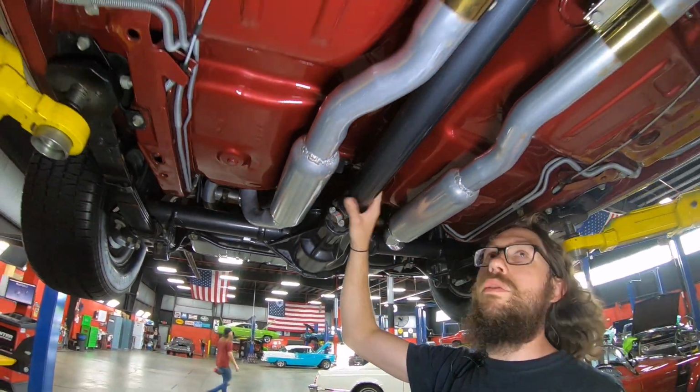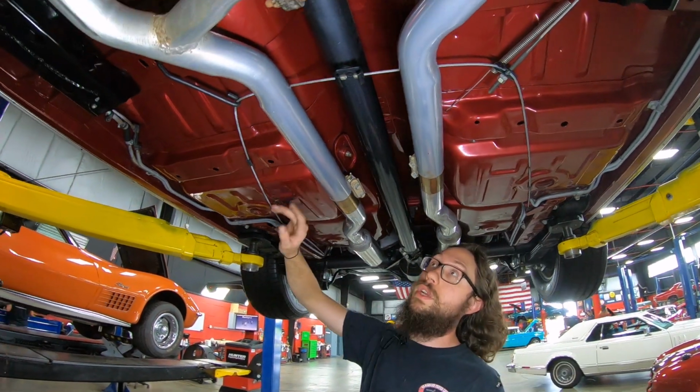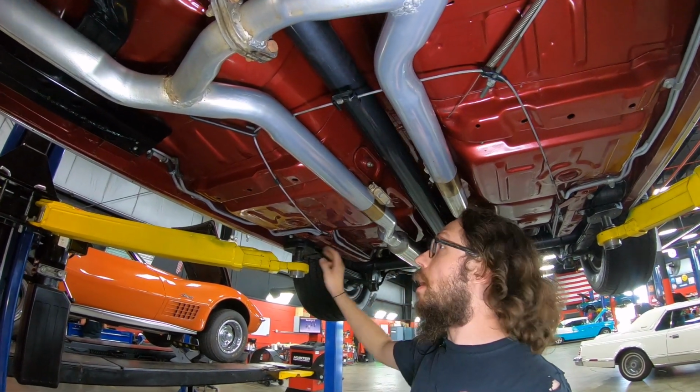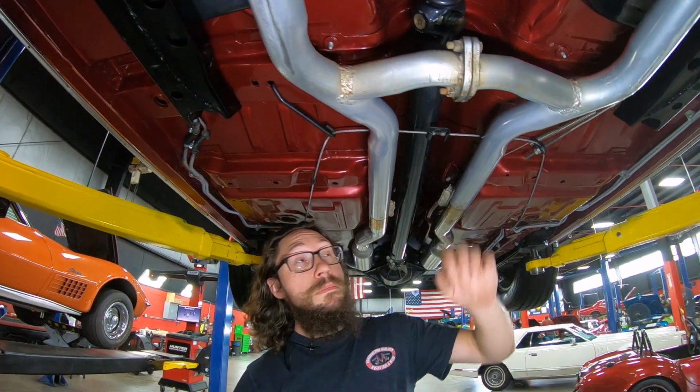Drive shaft, once again, all the running gear is painted this really nice color here. Same thing with the floorboards, of course, you're seeing here. Real nice paint job on them. No big surprise, we got brand new fuel lines, brand new brake lines over here. I mean, the whole thing's been redone pretty much to the nines.